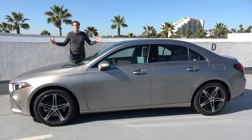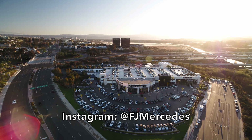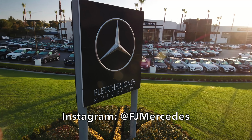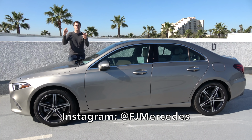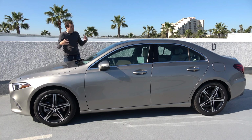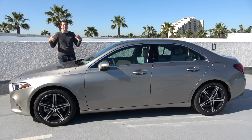I've borrowed this 2019 A-Class from Fletcher Jones MOTORCARS here in Newport Beach, California in Orange County. They're the largest Mercedes-Benz dealership in the country, and so they get the first and the coolest of everything, and they've just gotten the first few 2019 A-Class models. This car is now finally coming to the United States.